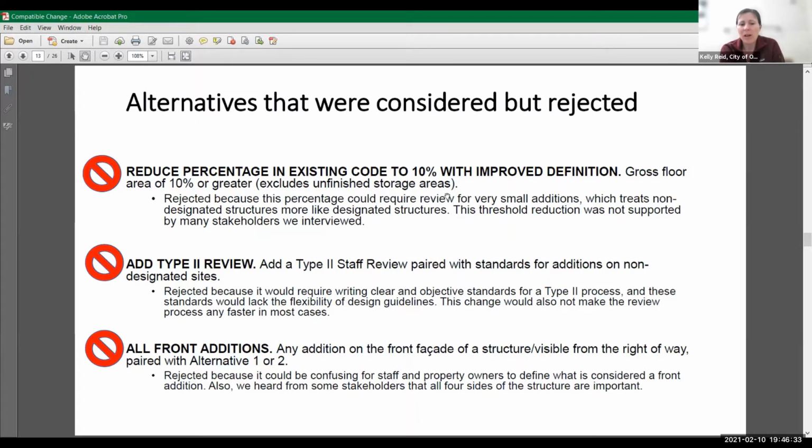Adding a type 2 review process, so a staff level review for some of these structures, we rejected because it would require writing new code for clear and objective standards. These standards would lack the flexibility of design guidelines and be probably difficult to write and very rigid, and not allow flexibility for these property owners. It also wouldn't help speed up the process for people. The HRB review is actually fairly quick, and the staff review would not go any quicker. We would still publicly notice those and have a public comment period.